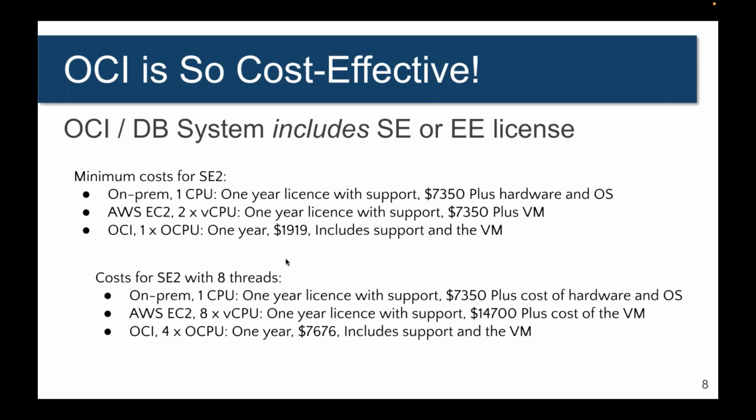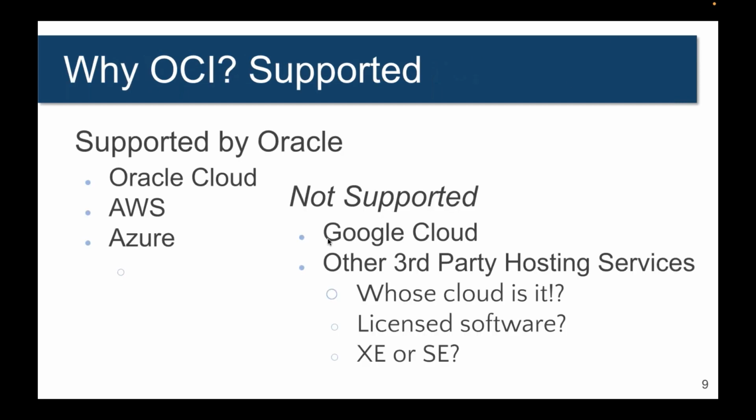You'll notice that so far we've really been focusing on licensed SE2. We know that there are lots of hosting providers out there that offer very cost-effective hosting packages, but keep in mind that a lot of those offerings include XE, the Express Edition of Oracle Database, which provides no patching and no support. So if you have a problem, you could end up being stuck. Why OCI? Because it's supported by Oracle. AWS is also a supported platform, as is Azure. Google Cloud, perhaps surprisingly, is not a supported environment.